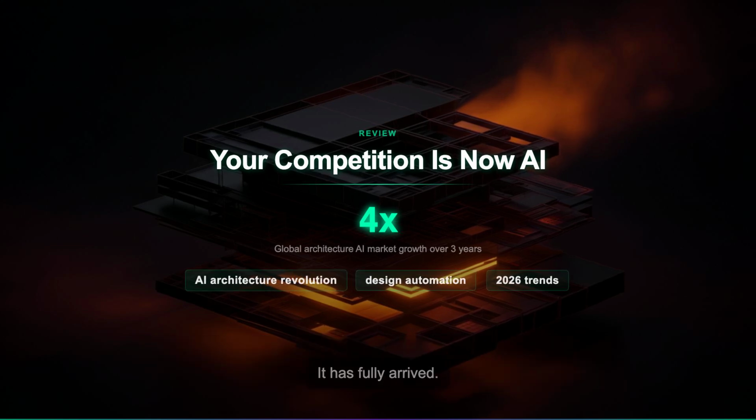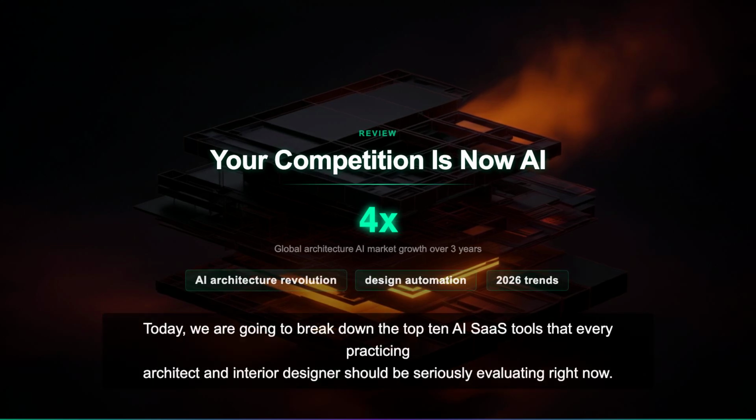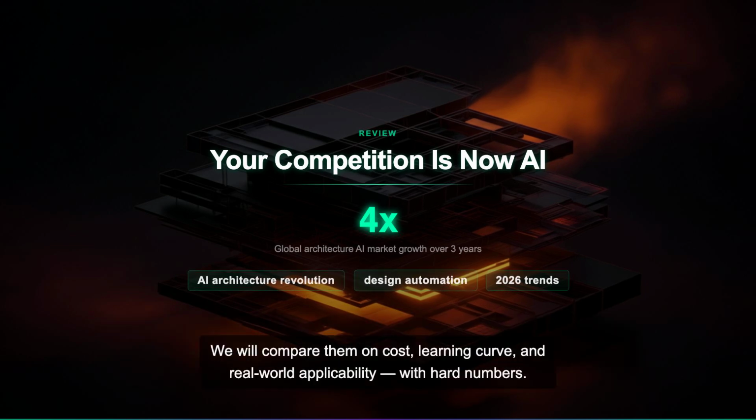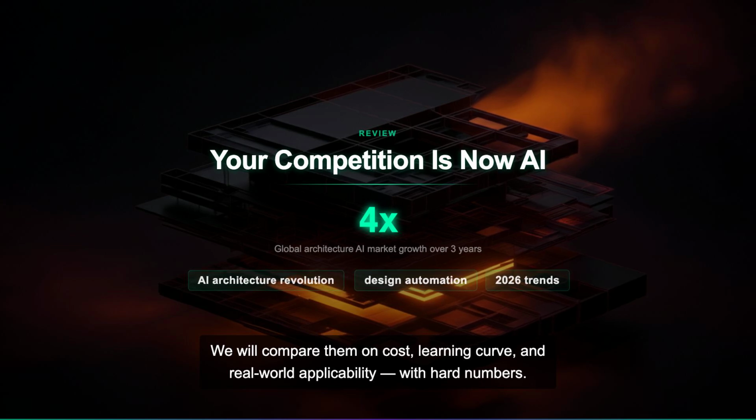It has fully arrived. Today, we are going to break down the top 10 AI SaaS tools that every practicing architect and interior designer should be seriously evaluating right now. We will compare them on cost, learning curve, and real-world applicability, with hard numbers.